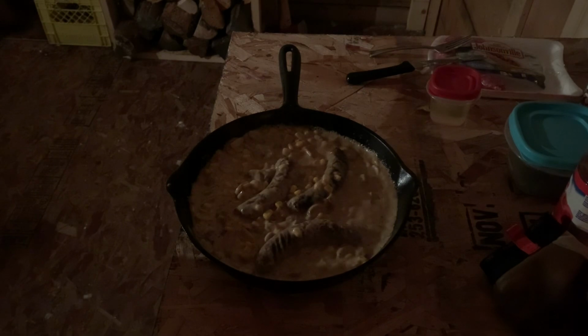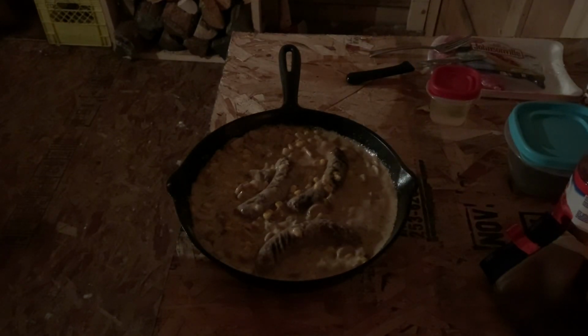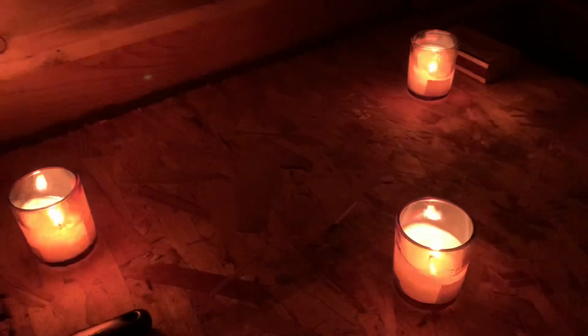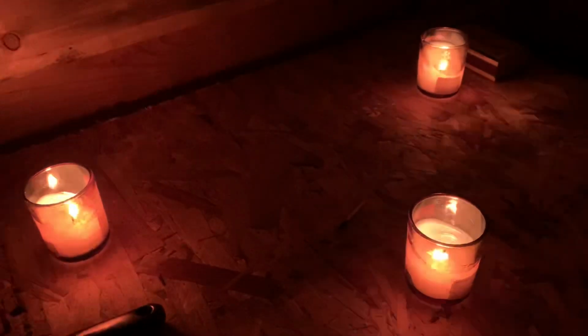And dinner is served. I forgot a plate, of course, so I'll be eating it right out of the pan, which is fine. Less to clean, right? Anyway, I'm gonna get to eating here. Oh, so far so good.